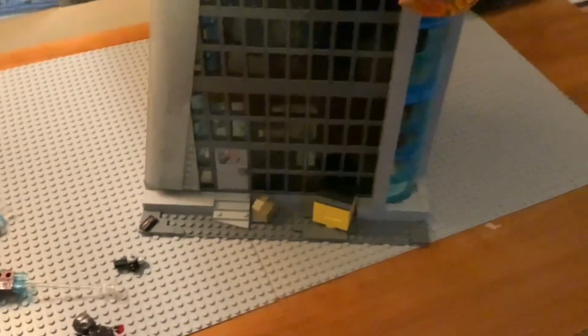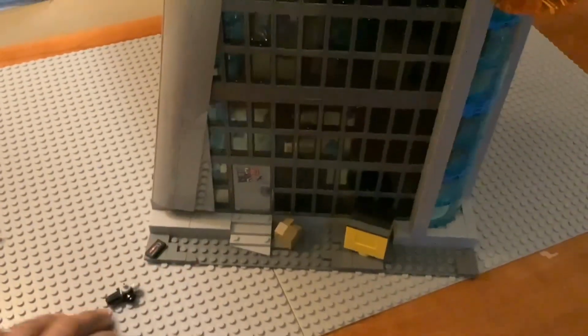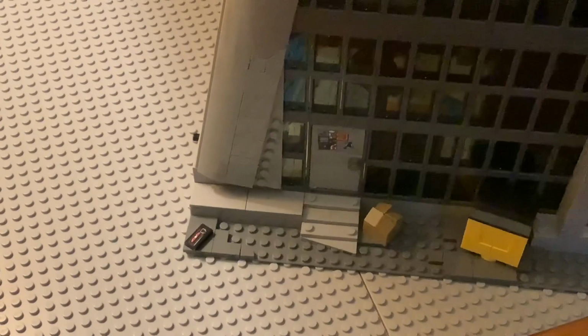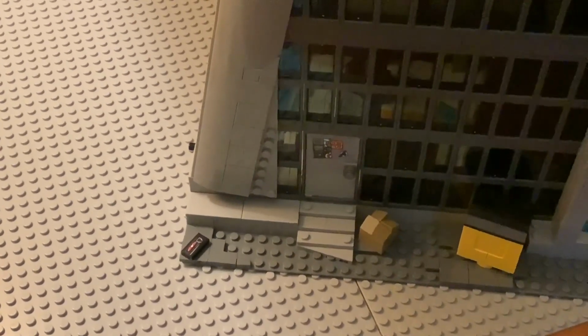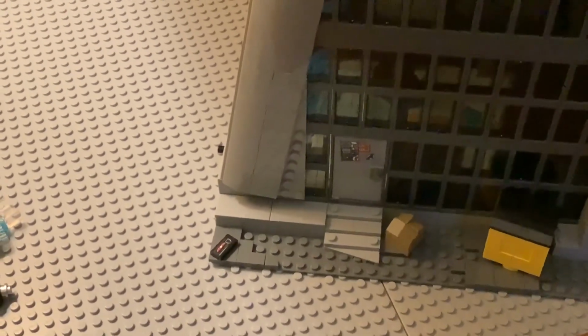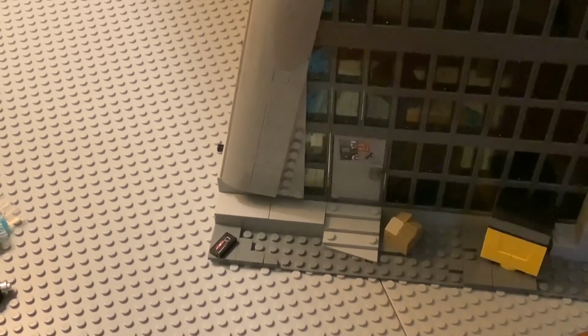This is like the back part of the building. We have Wong jumping out of that portal right there. And also we have some Infinity War Easter eggs. Well, one of them at least. We have a Captain Marvel like tracker or something like that, from that post-credit scene of Infinity War. But I wish that was a printed piece instead of a sticker right here.